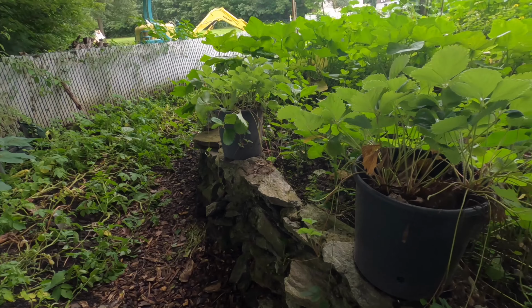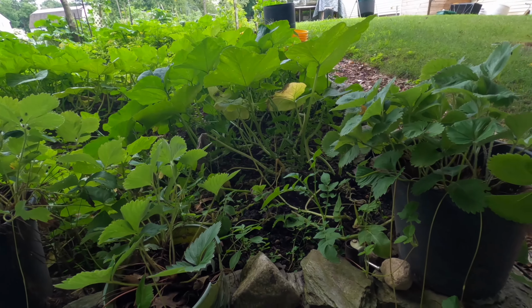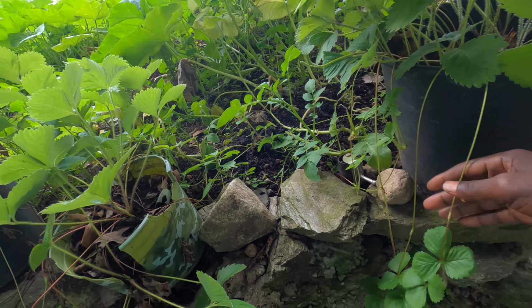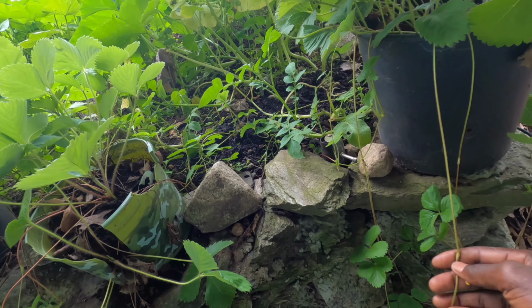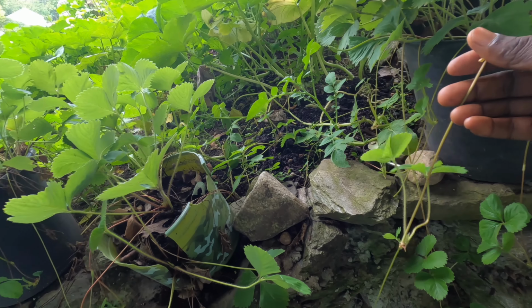And then we have our strawberries in containers. We have like four containers over here with strawberries. We did harvest the strawberries already, but we're hoping to get maybe a second round very soon. You can see the runners. It's time for me to cut some of these runners off so that they don't continue to spread all over the garden. So you just cut the runners off.